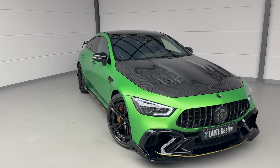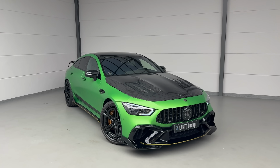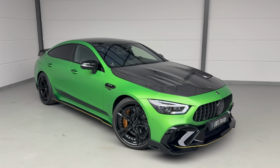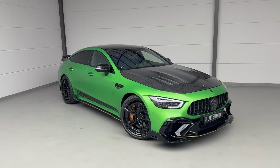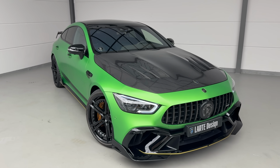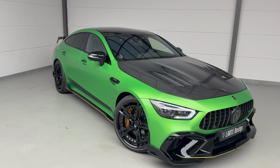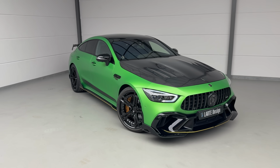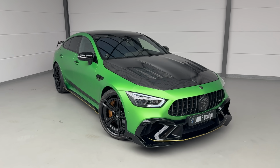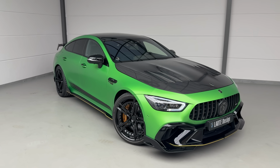So LARTE design is a tuning company based in Germany, where we are at the headquarters here, close to Düsseldorf, and they are focusing on building unique car parts and body kits. So with the AMG GT 4-door, they've come up with the idea of giving us an even crazier version with all the additional parts that they have added. They do this for quite a lot of other Mercedes and other brand models, such as the G-Class, or I don't know, the X6 from BMW, the Cadillac, Porsche Cayenne, whatsoever. But we will be focusing on the 4-door GT here.